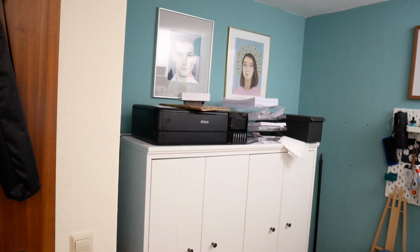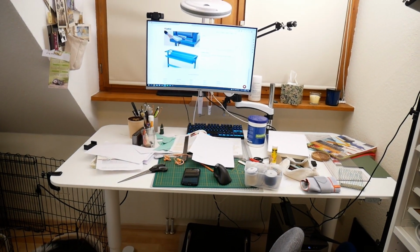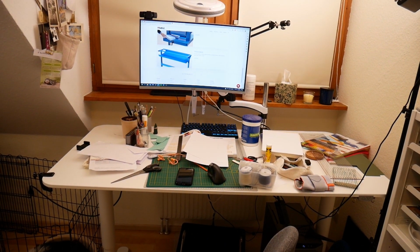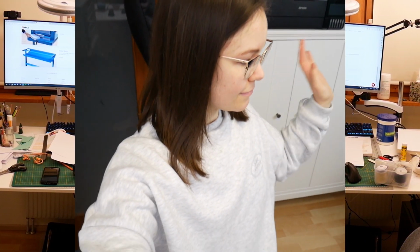So this is the current state of the studio. And first order of the day is to clean it up. Okay, this is looking much better now.